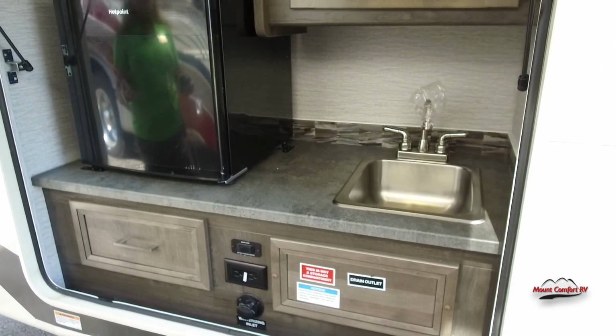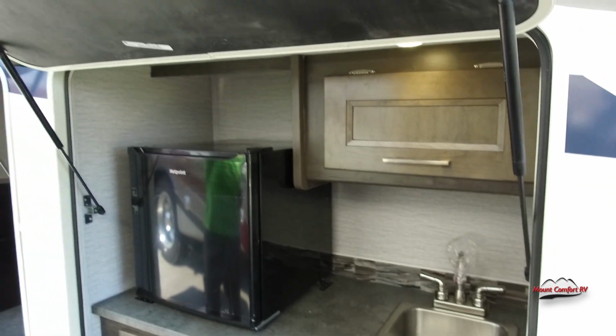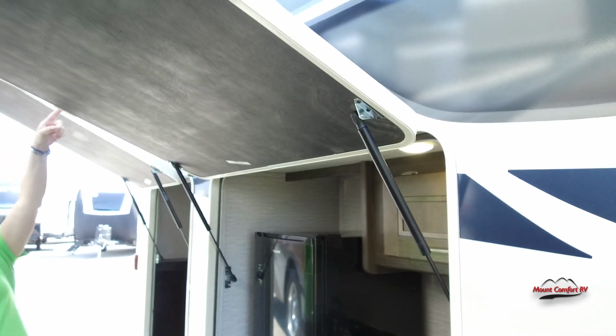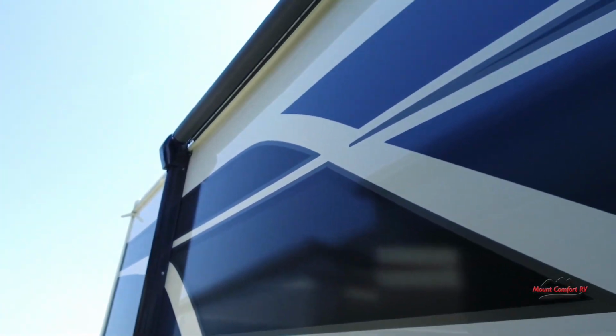So again, great party kitchen. This is going to be underneath your awning. You still have this to kind of shield you from the rain, but it will also be underneath this massive awning that runs almost the entire length of the coach.